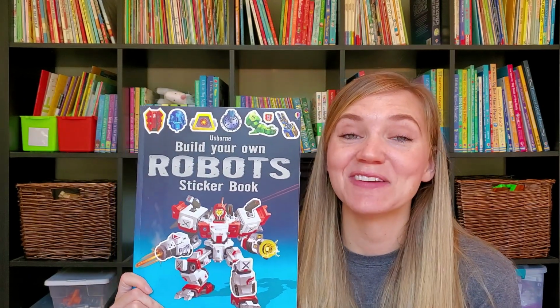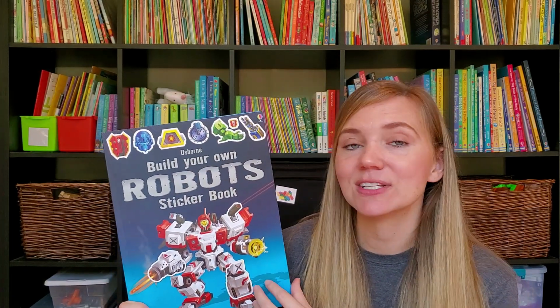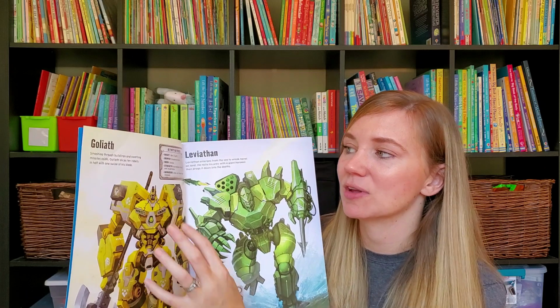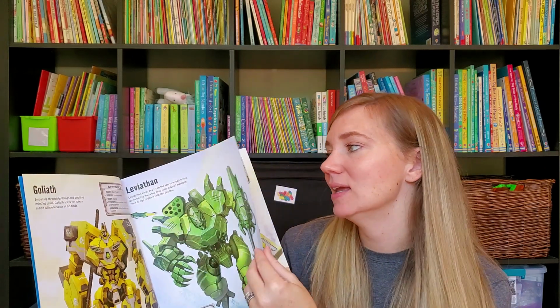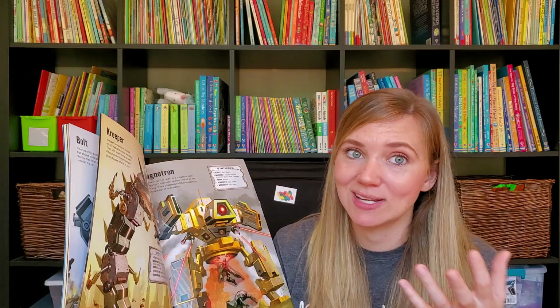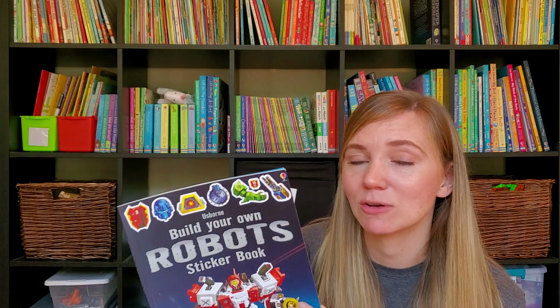For his second favorite book, he picked out a sticker book, Build Your Own Robot Stickers. He loved this book when he got it for Christmas last year. So it gives you all the stickers, and you just put the stickers on so you could build them. Then it tells a little bit about each robot, and he goes back and looks at this book and reads it from time to time. So the sticker books aren't just a one and done thing. We keep them on our shelf back here so that the kids can go back to them and visit them, and they can read the little blurbs of information on each page.